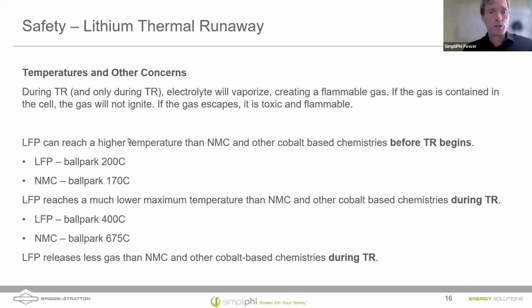Other battery types, especially NMC types, are much more likely to have this propagation. Now, that doesn't mean good batteries can't be made of NMC. They are. Especially in mobile applications, there's a very good use for NMC batteries. So LFP can reach higher temperatures than NMC before a thermal runaway event begins. We're looking at around 200 degrees Celsius for LFP versus 170 for NMC batteries. And LFP can also have a much lower maximum temperature than NMC and other cobalt-based chemistries during a thermal runaway.